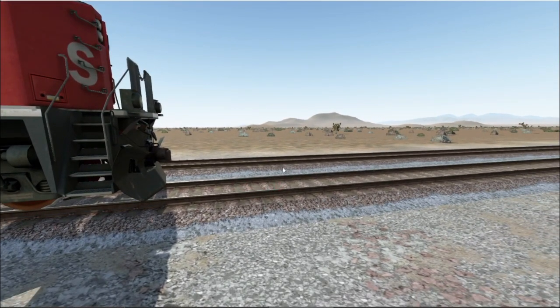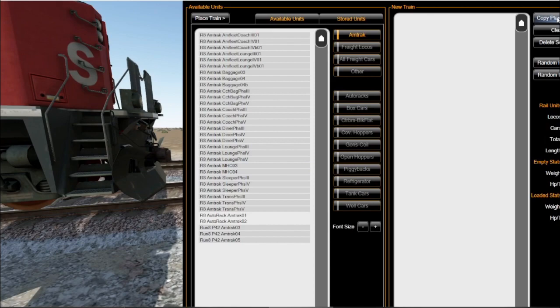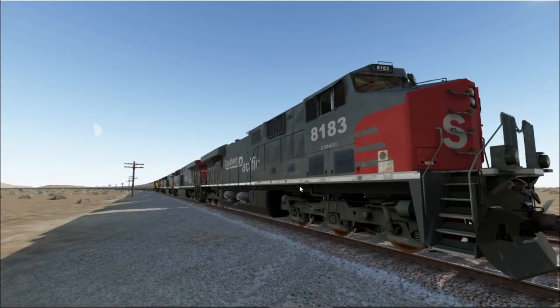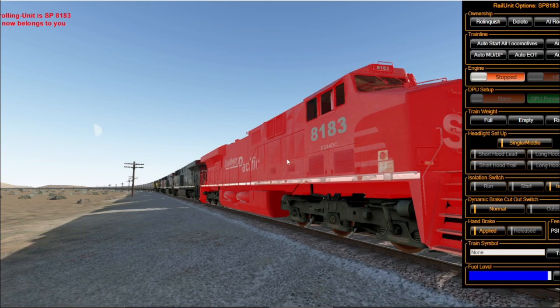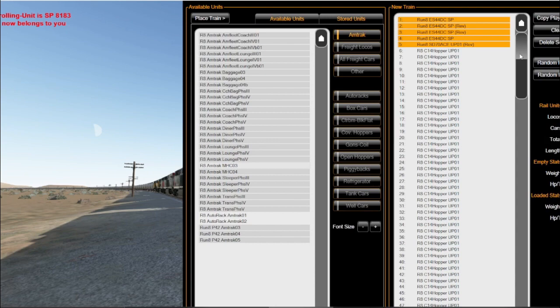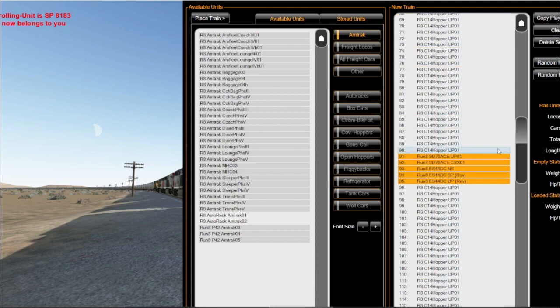Now I wonder if I could do that. Copy player train. Okay, so maybe I gotta click on this first. Okay. There we go. I can move these up. That'd be cool if you could select all these and move them up.